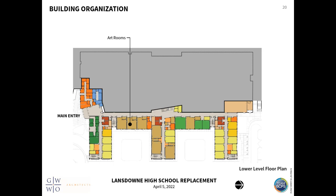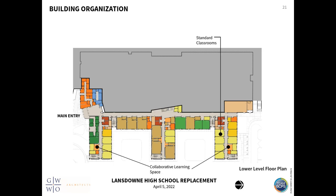Along the path of that first floor, we have art rooms, and the science classrooms are in the center classroom wing. We have some special education classrooms spread throughout the building. Our standard classrooms are in the wings, and every classroom has collaborative learning spaces.